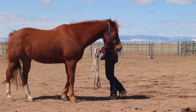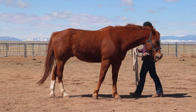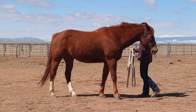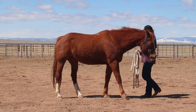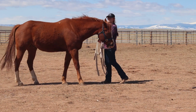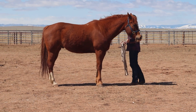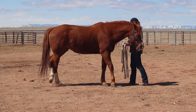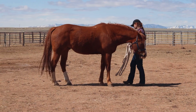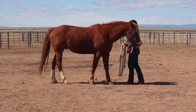Another thing you want to note with a horse is to make sure that they go both forward and backward, and that back can happen comfortably and evenly, and that they will respond to it readily, that it's not a fight to get them to back. So here you can see he's backing nicely for his handler. You want to see that their head can be down as they back, and they can do that comfortably.